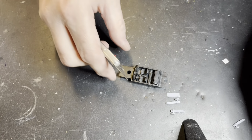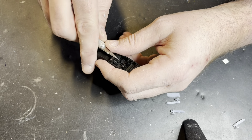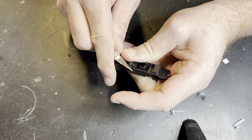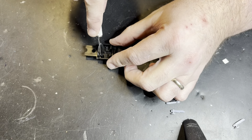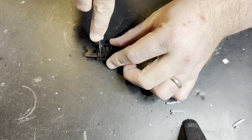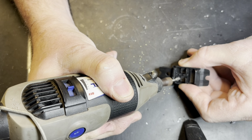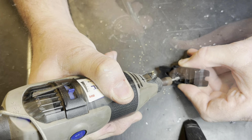The work I did removing the left-hand drive dash was a little bit dodgy. I didn't slice my fingers off, and I did end up just dremeling it out. It wasn't the neatest, but it got the job done and made space for that replacement right-hand drive dash.